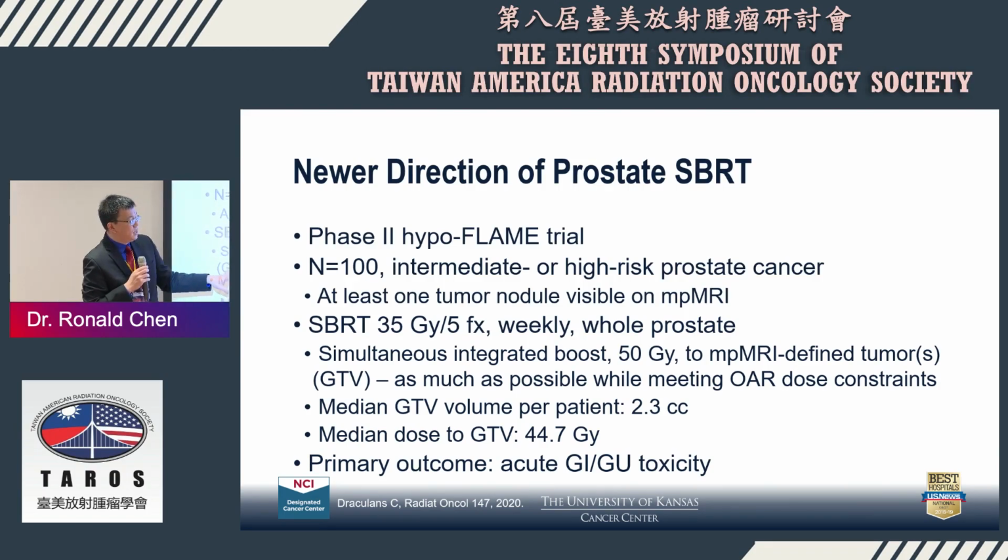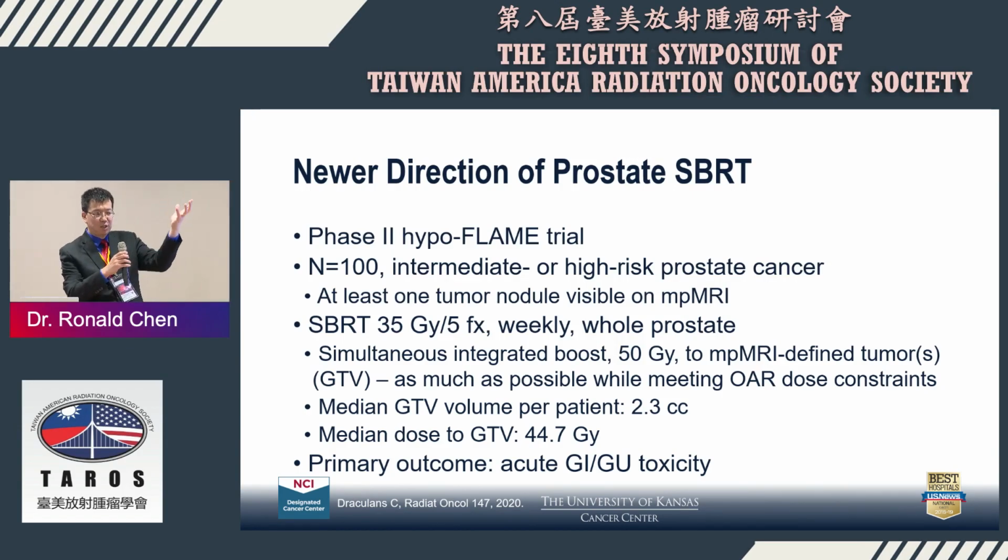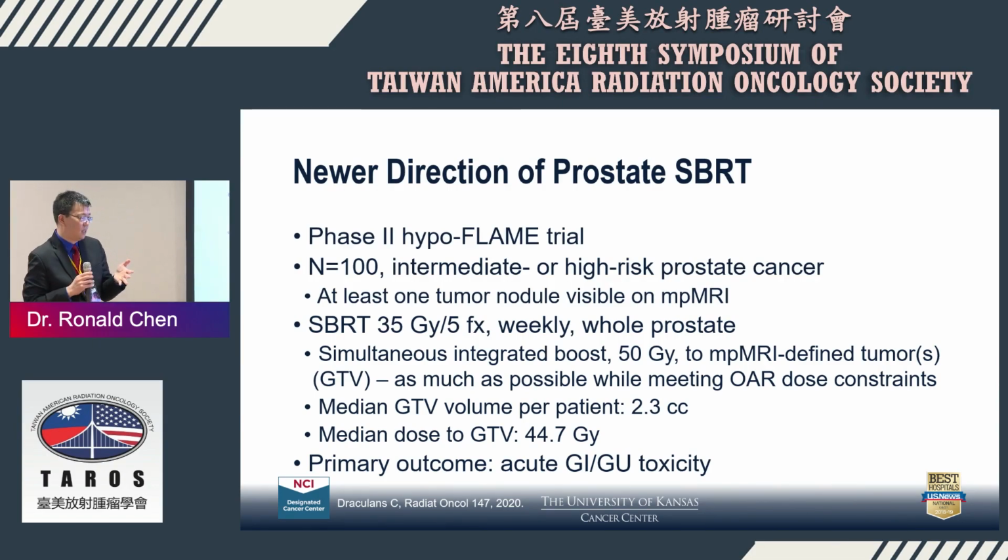So what they did is they wanted to take it to 50 gray as much as possible, but you have to respect the OAR dose constraints. So take that tumor as high as you can, but do not exceed the urethra dose, do not exceed the rectum dose, do not exceed the bladder dose. So that was how they did the protocol, and I think it's very reasonable. You want to treat the tumor to a higher dose, but you don't want to cause more toxicity.